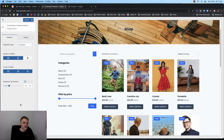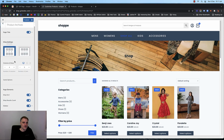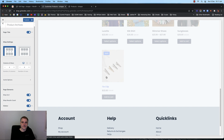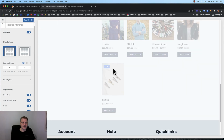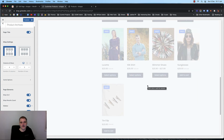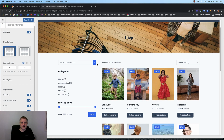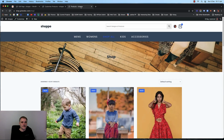You can change the pagination at the top, at the bottom. If you've got more than, so if you've got 4 rows, then you'll have a bit of pagination happening. Well, let's go 3, and then it'll say that you have to go to the next page to see the next lot of products. So that's pretty nice.